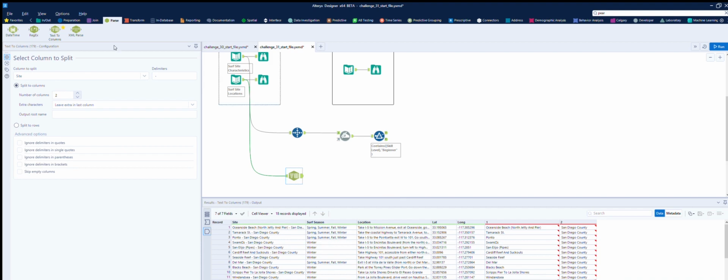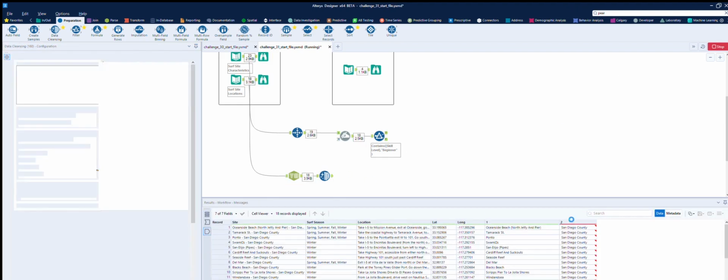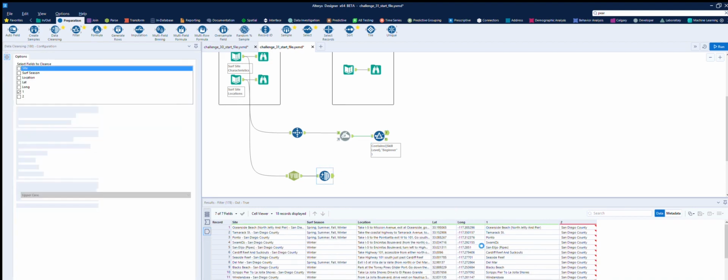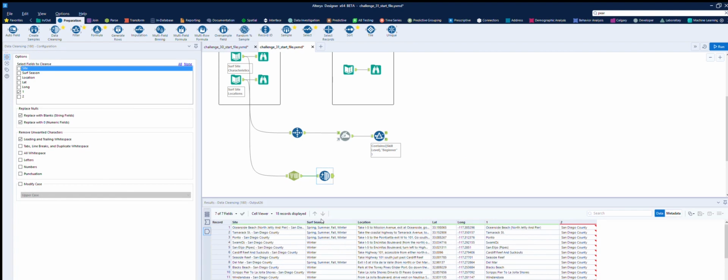Going forward, we can go to Data Preparation and use Cleanse, and we want to set it to none, and then we want it to apply to field 1, so that we just get that one, and we want to do leading and trailing white spaces. And let's just run that. That should clean that up. I don't really care about the San Diego County field here. Okay, so that means we now have the site, and we just want whether it is good for summer.